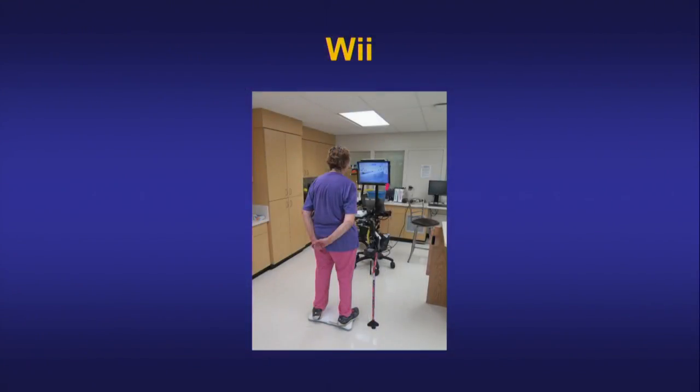And then I wanted to include this slide about the Wii. This is a patient of mine, and she's participating in balance activities on the Wii. Sometimes getting to a rec center or a formalized class or group gets to be difficult. There are things we can do in our own home to help improve our balance, our coordination, and our endurance.